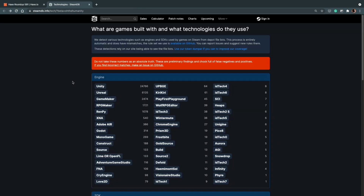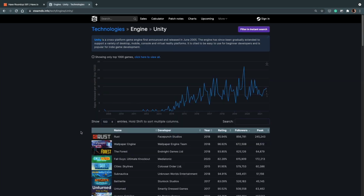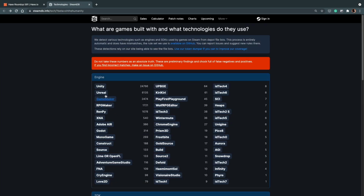So with that new update, you can see OpenFL, or Lime, is now here in the number 12 spot of the engines that are used to make Steam games. The top engine, as you'd expect, is Unity, with the popular game being made from that being Rust, which I was surprised by. We've got Unreal, and then we've got Game Maker. So these three are no surprises. These are the top engines people use to make games and put them on Steam.